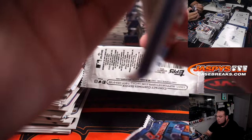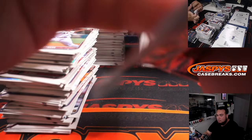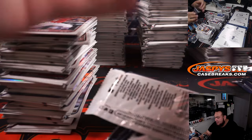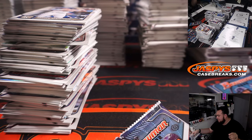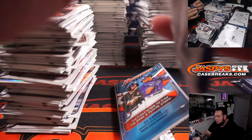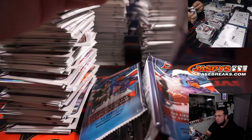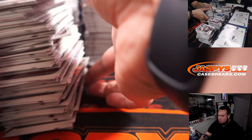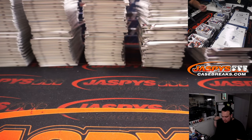It's great, dude. This arrow's right. On today's break, we have a case of Bowman. Bowman baseball. Perfect. All six right there. Here we go.